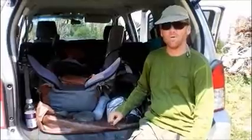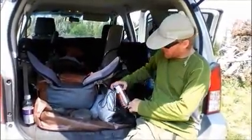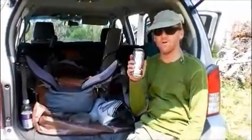Well, we made it back from the Cloverleaf Lakes. It was an awesome trip, and the reward for making it back is a nice cold smoke.